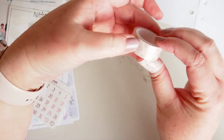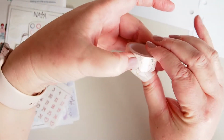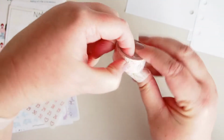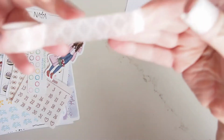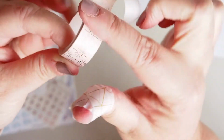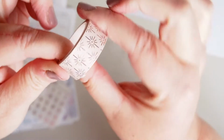One is this washi tape. I'm pretty sure this is Kiki K washi tape from the Christmas Advent box that they did. Anyway, I think you can tell what it is without me unraveling it. It is just pink with the rose gold kind of starburst pattern, and I think it's almost kind of meant to be a snowflake, but I just quite like the pattern. And I'm kind of going with warmish tones in the rest of this stuff that I have here.